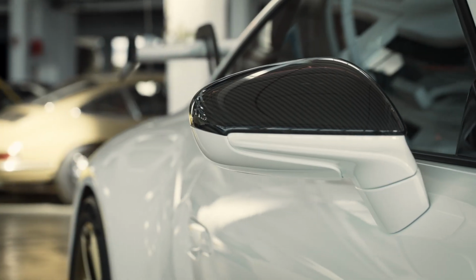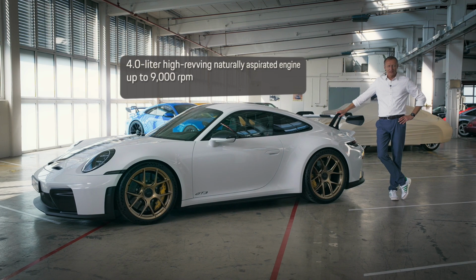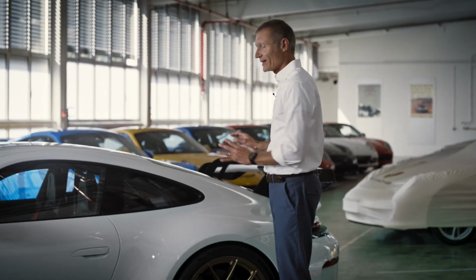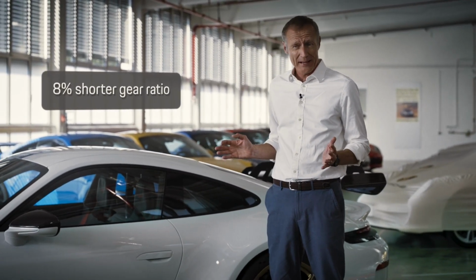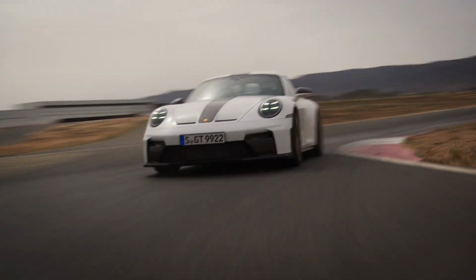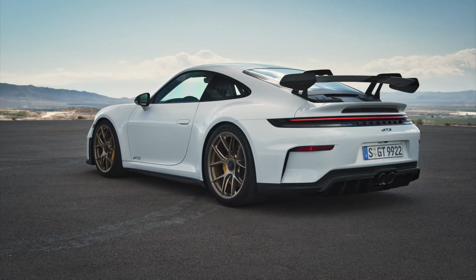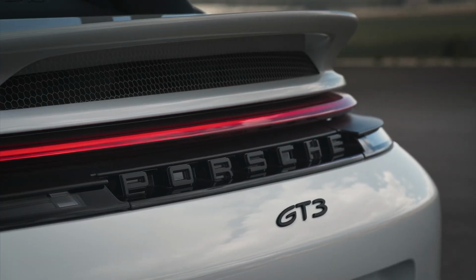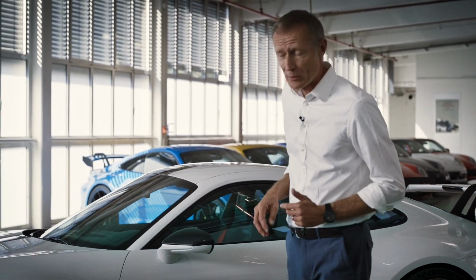The heart of the GT3 is still as it should be. A high-revving, naturally aspirated engine, 4 liters, 9,000 RPM, 510 horsepower. This time, however, coupled to a gearbox with 8% shorter gear ratios, similar to the 911 ST special model. 8% shorter gear ratios means more traction in every situation. But that's not all. The entire car is a little tighter in terms of styling than its predecessor, with aerodynamic revisions, particularly non-visible ones in terms of the gearbox and drive shaft cooling, but also in terms of brake cooling.